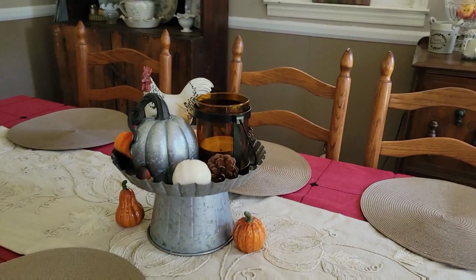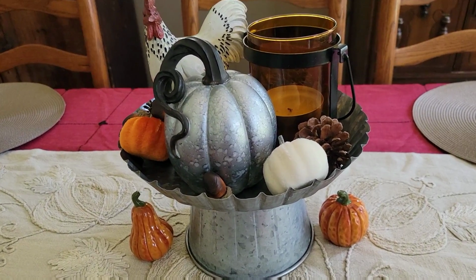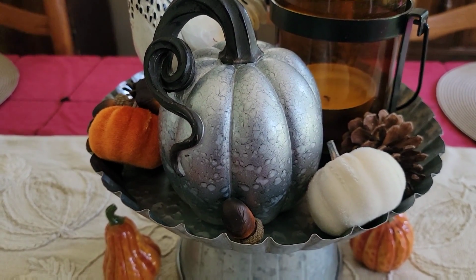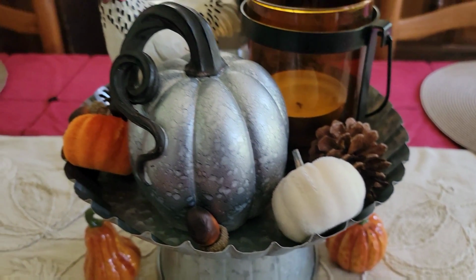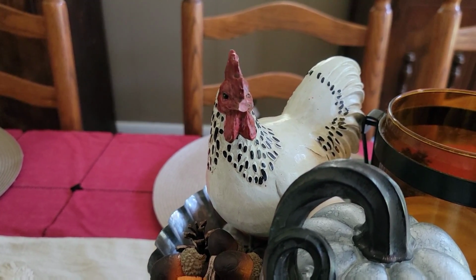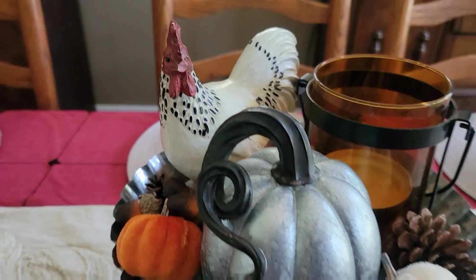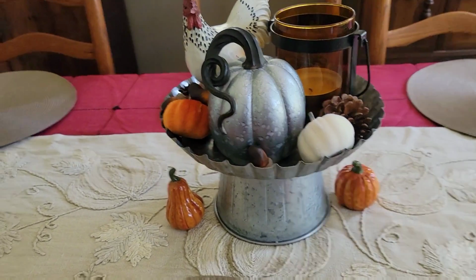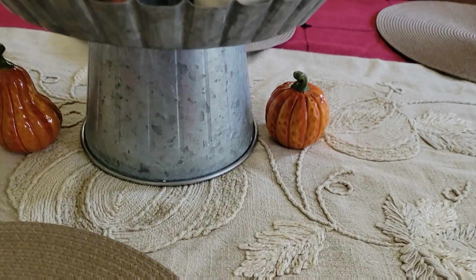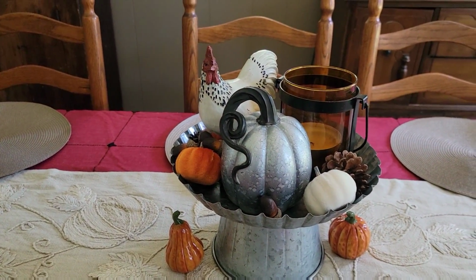Okay, I don't have my candle lit in my candle stand, but there is my little centerpiece. I think it is absolutely adorable. It has the galvanized pumpkin, acorns, pine cones, and my sweet chicken that another one of my sweet viewers sent me. And chickens have just got to go everywhere. Okay, we'll come back and look at the place setting in just a second. And these two little gourds down here are salt and pepper shakers. I think this is adorable.